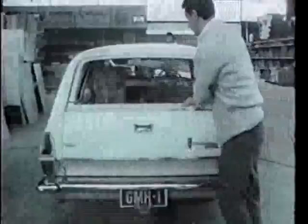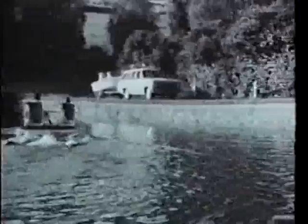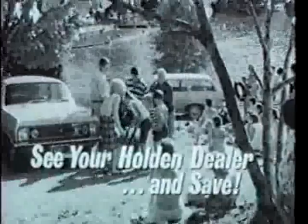Yes, any way you look at it, Holden has it for less. It's the best doggone wagon you can buy. Costs less, performs best. It's a Saturday kind of car. See your Holden dealer and save.